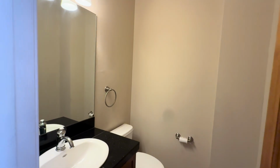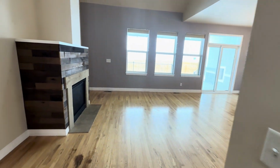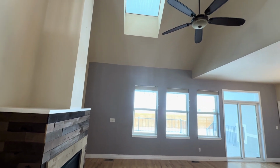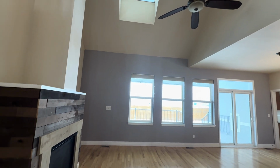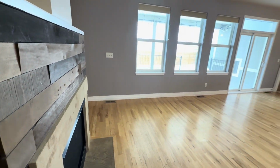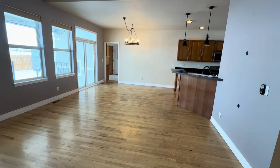And you've got your half bath for everybody to use on the main floor. Coming into the main room of the home, huge vaulted ceilings, skylights, looking good. And these floors are by no means perfect, but they are not in bad shape.